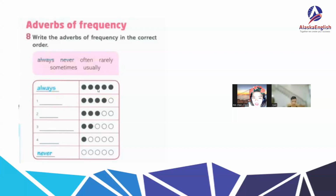The black dots indicate how many times. So in here, complete five is always. Nothing in there says never, or zero. How about one, two, three, and four?